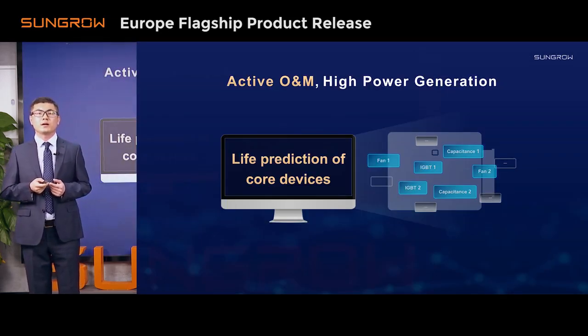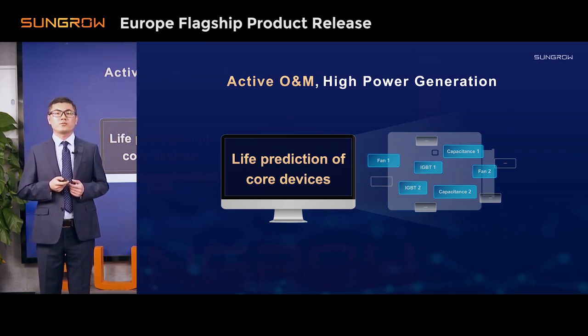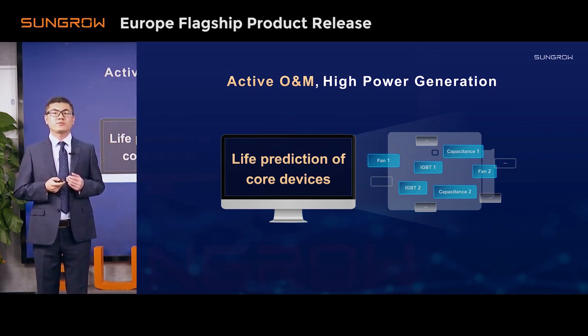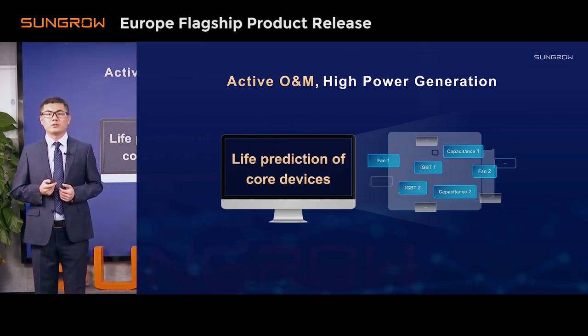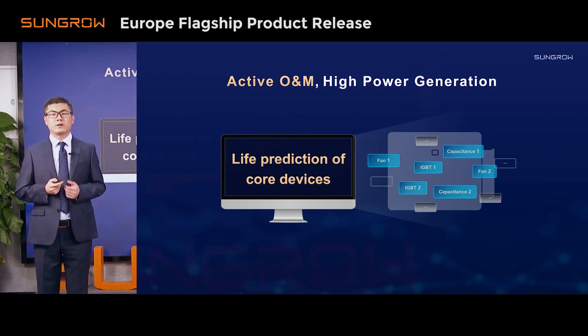In our early design stage, life prediction of all core devices such as fan, IGBT, and capacitor has been analyzed to guarantee the performance of the inverter. Fewer failure points plus more active O&M indeed help achieve higher power generation.